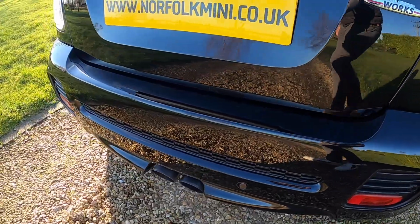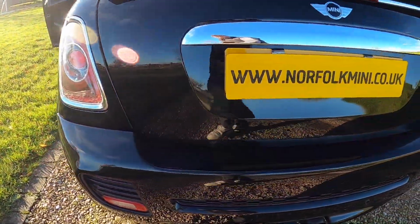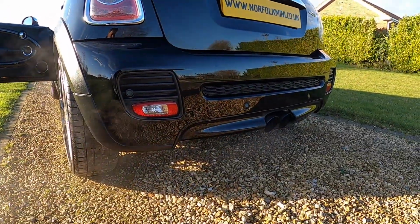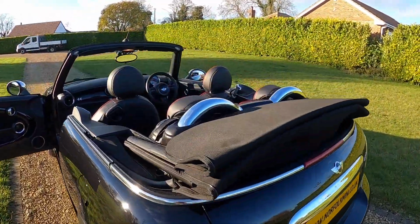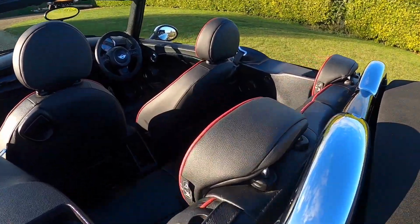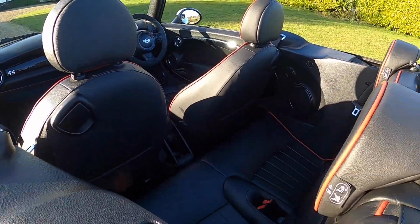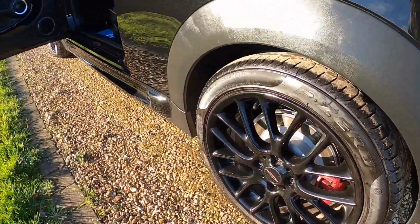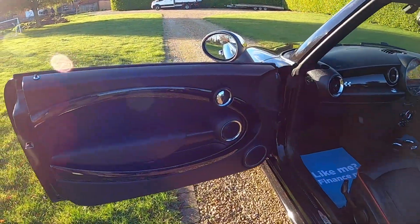You can see it's got the rear parking sensors. It's got the chrome grab handle. JCW rear bumper. Chrome rollover bars, which are part of the chili pack. Tyres in the car, all good. They're all around 5 millimetres, so plenty of life remaining.